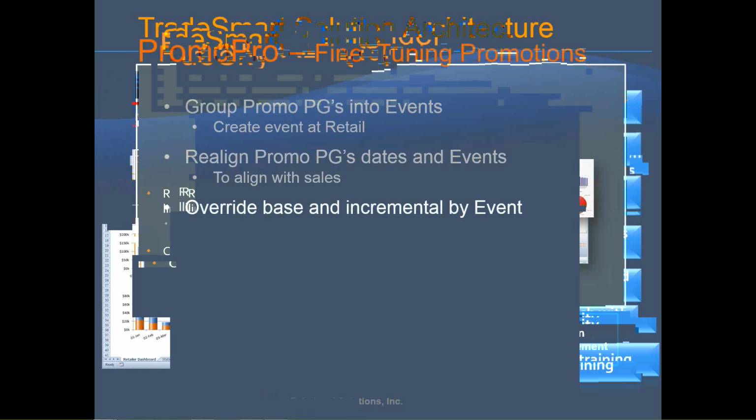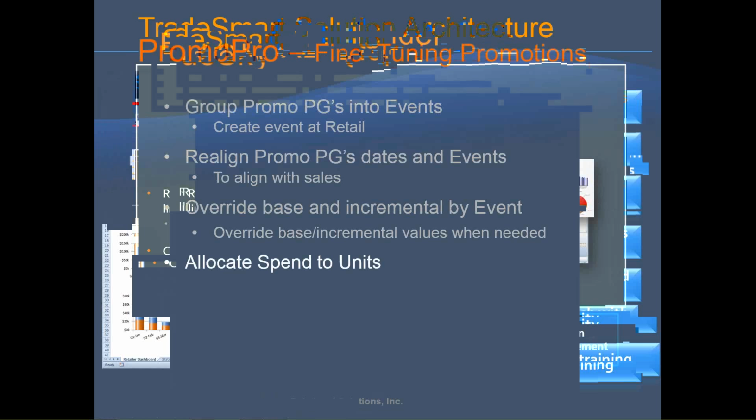So our TradeSmart application also offers an optional component called PromoPro. And PromoPro offers event details like event start and end dates, products at the brand, sub-brand, or item level, store banners and tactics. It basically lets you do things like group promoted product groups into events to create a single event at the retailer. It lets you realign promoted product groups, dates, and events with sales. Users can override base and incremental values by event when they need to. They can also allocate spend to units in order to not double count units sold, for example. So we're going to go into more detail again with that on Wednesday, but this is just a screenshot of PromoPro.